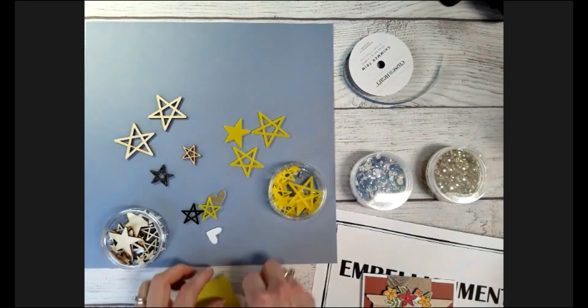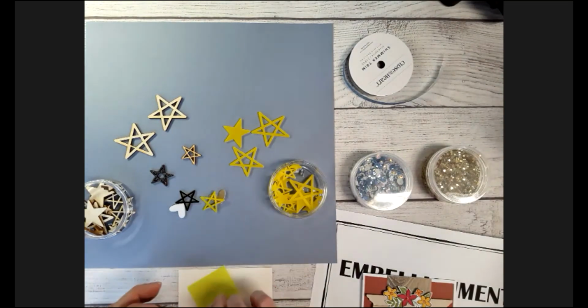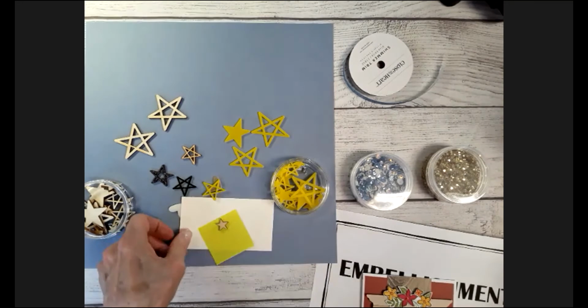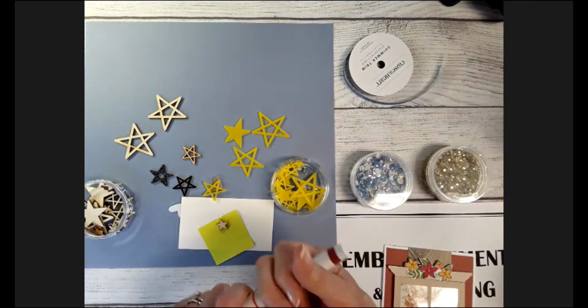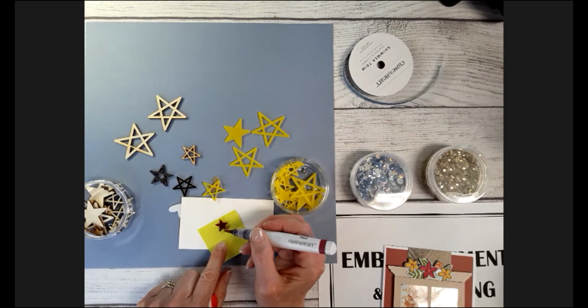I'm going to put this down here. And this is a Post-it note, okay? So what I've done is taken the sticky edge, and I'm going to set my little star on that sticky edge. And now I'm going to come in, I'm going to use the red. I got this one ready before. And I'm just going to go right over the top of it. And you'll notice that it's really, really goopy right now.